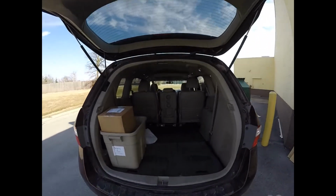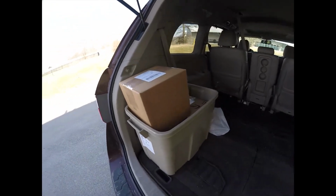I went to the Indiana Boat Sport and Travel Show yesterday, and I was meeting a friend there, and on the way I forgot to drop my packages. So here they are, they're just sitting in the back of our van, ready to go.